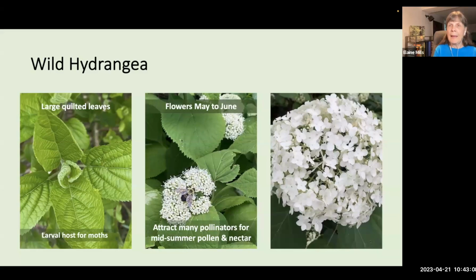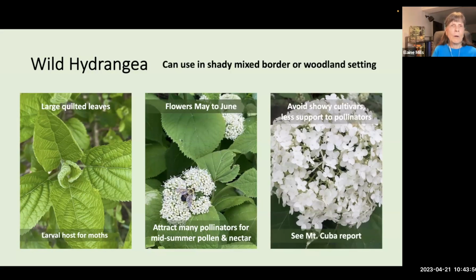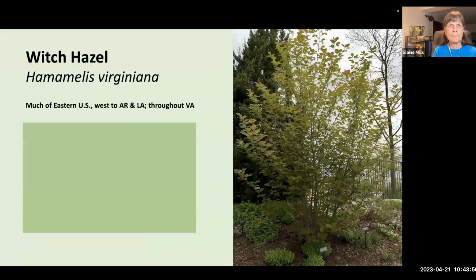pollen and nectar. Now, an alert, it's a good idea to avoid the showy cultivars of Hydrangea arborescens, like this Annabelle cultivar that's pictured here. They're very attractive to us, but they consist basically of these showy sterile flowers, and they won't offer the pollen and nectar to support our pollinators. A great report on the various cultivars of wild hydrangea has been recently published by Mount Cuba up in Delaware, and I refer you to that for more information. I've provided a link on your handout. Wild hydrangea is lovely to be used either in shady mixed borders or in a woodland setting.